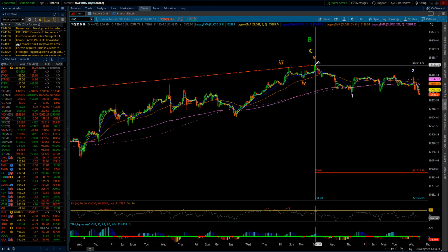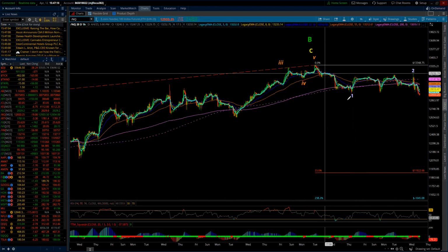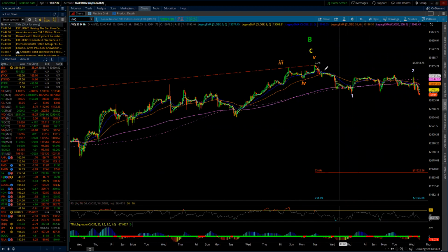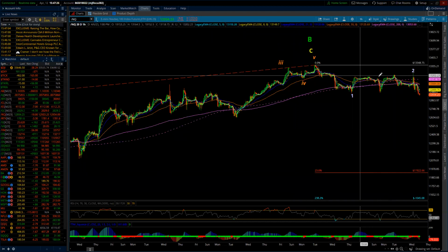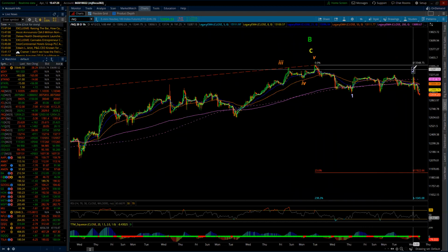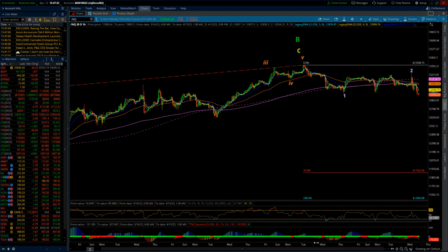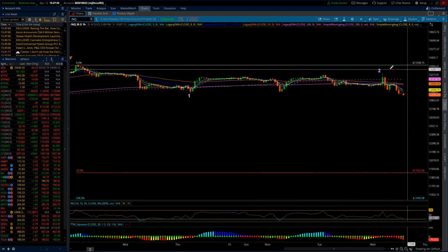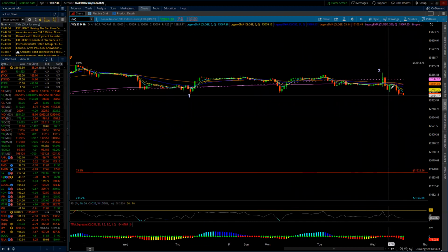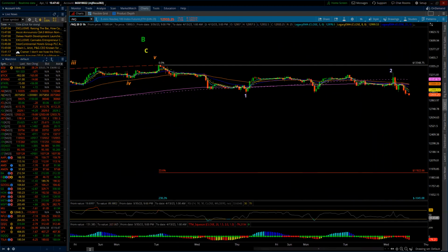And as I spoke yesterday, we're in a minute degree, right? We're looking for 5 waves down. On the hourly chart, we already did get it, but I'm just labeling it as minute 1. Then we got an extended ABC up here to 2. And now same thing, we're dropping in a possible minute 3rd wave. Again, not as pronounced as the S&P, but still.